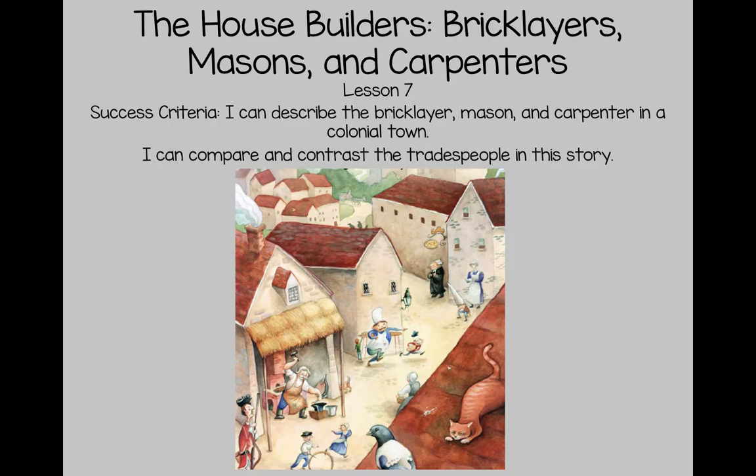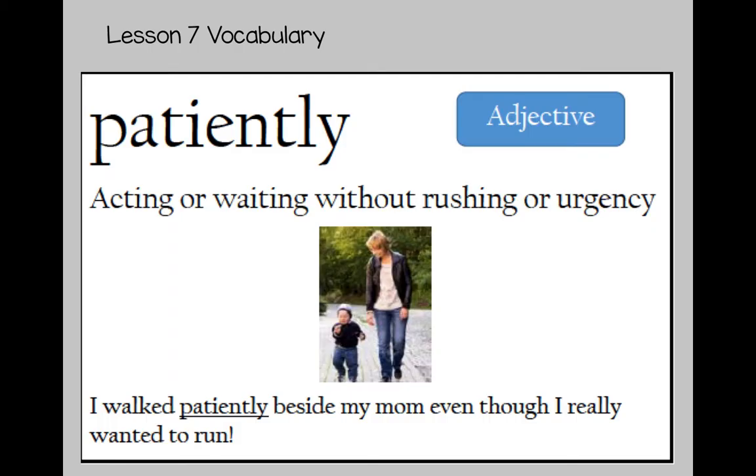Let's first go over our vocabulary. Our vocabulary word is patiently. Patiently means acting or waiting without rushing or urgency. For example, I walked patiently beside my mom, even though I really wanted to run.